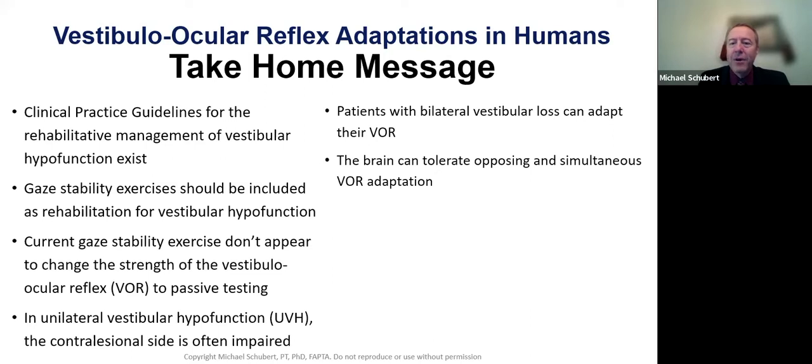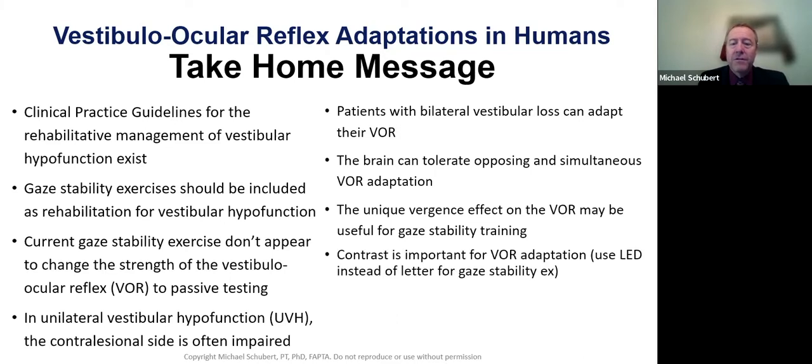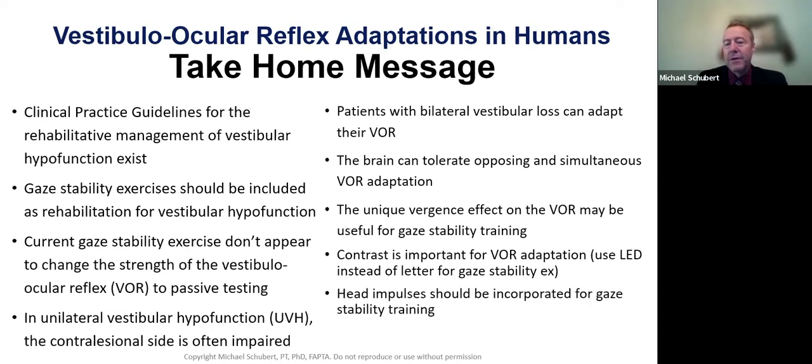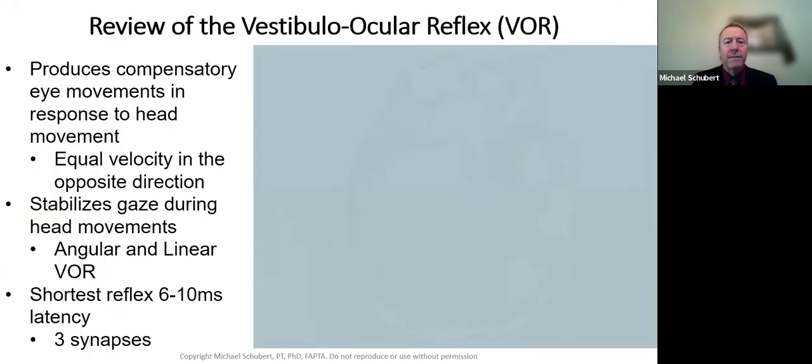The brain can tolerate opposing yet simultaneous training. I'll show you what that looks like. That's pretty neat. And the unique vergence effect on the VOR may be useful for gaze stability. We found out that providing a target that's of sharp contrast is important. And then finally, head impulses should be incorporated for training. So we're going to talk about the vestibular-ocular reflex. You're all experts in the ear and the inner ear. We'll review that literature briefly and then talk about kind of what's new and how we've tried to translate from our lab into the clinic for physical therapy or other providers that might be treating these patients with rehabilitation.